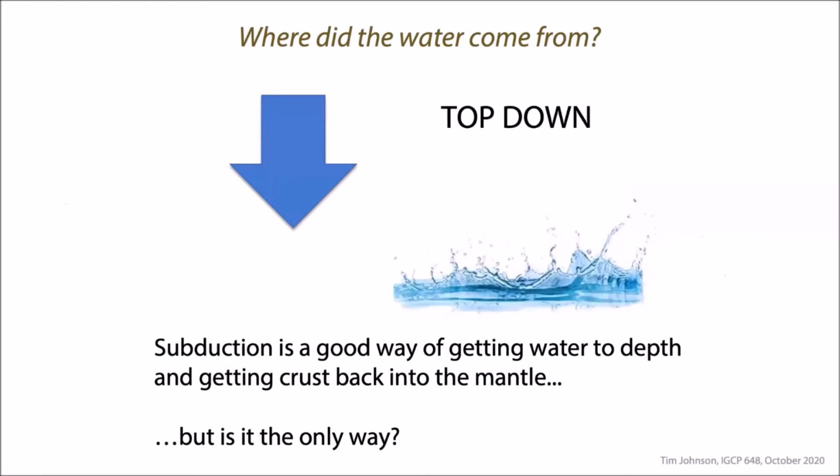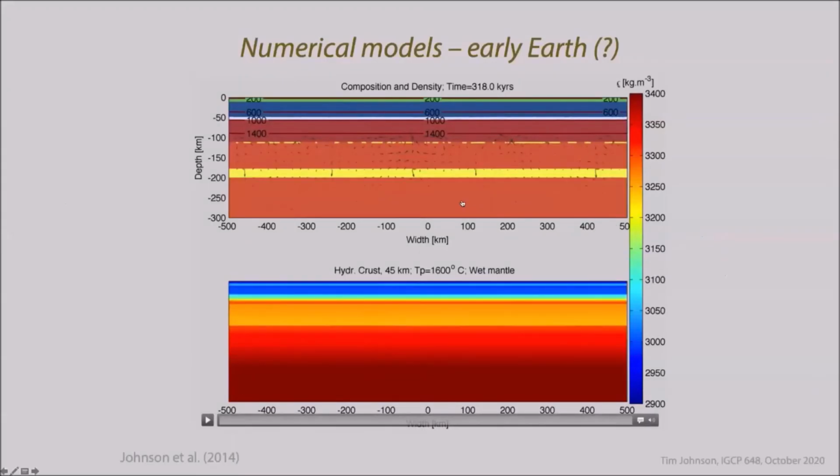But is that the only way of getting water back into the mantle? So here's a very simple model that we published a few years ago. Again, a simple setup: quite a thick basaltic crust in green, a residual mantle lithosphere in blue, and the asthenosphere in various colours of red and orange, and where it's partially molten we have yellow. This is hydrated crust at the top, this is anhydrous crust here. So what we want to get down is this green stuff, okay? And this is for a mantle temperature of 1600, very warm, arguably too warm, but let's see what happens. So remember, you're looking for what happens to the green stuff.